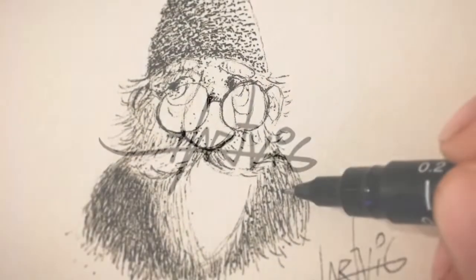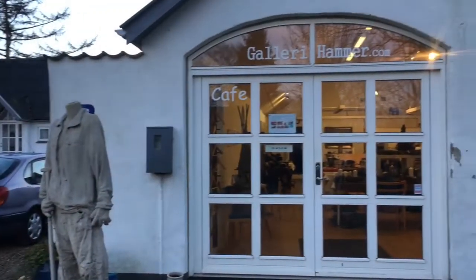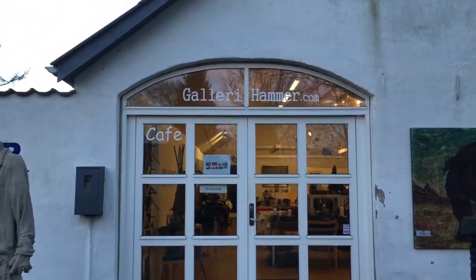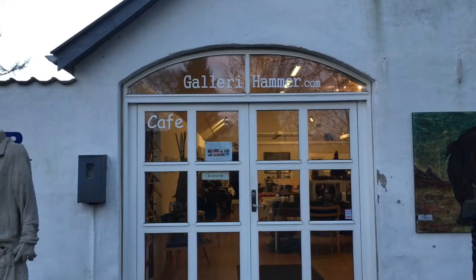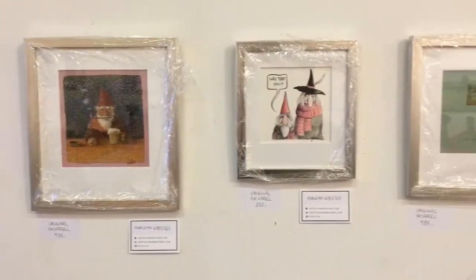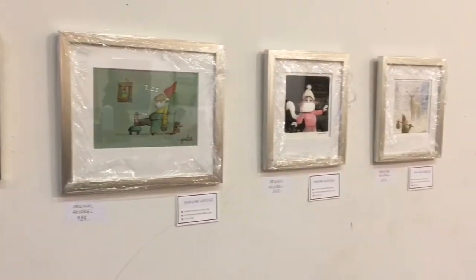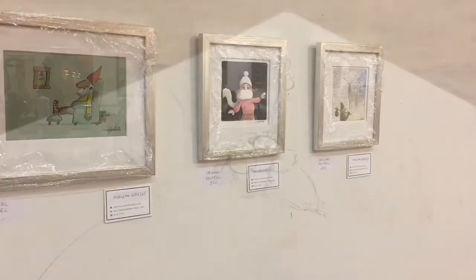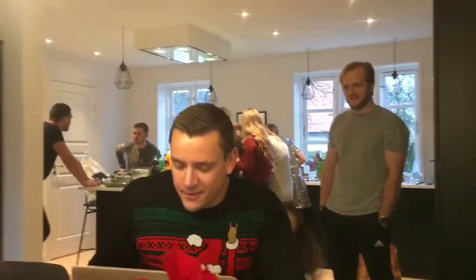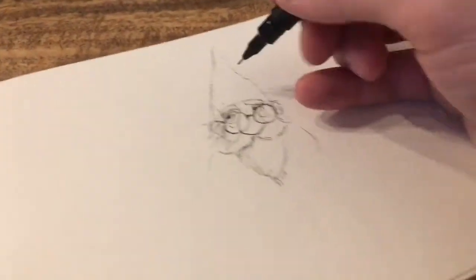Drawing of the day number 977. This is Galerie Hammer. I have been asked to hang some paintings here. I will show more from this exhibition next weekend, because I didn't have the time to be here today. That was yesterday. I filmed that one, and this is today. It's at Christina's sister's place.